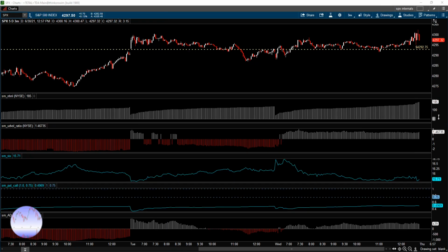Although the S&P 500 continues to push new highs, the AD and the up-down volume don't show much strength to support that. So we'll just see how high it could grind up before it rolls over, because I do see in the near term we will most likely see some sort of a pullback.